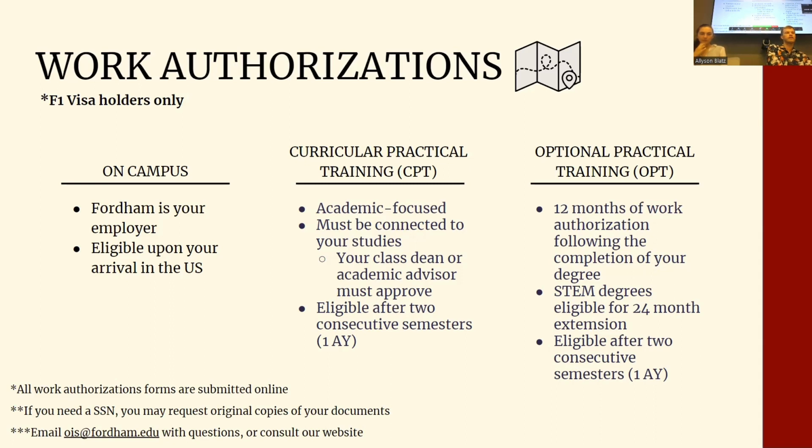So if you're going to take a leave of absence, you have to be very careful with the timing to make sure you have enough time after the leave of absence to gain eligibility, because the clock would start over basically if you took a leave. So you want to make sure you have enough time to get that eligibility. And then certain degrees are eligible for a 24-month extension of the OPT called the STEM extension.